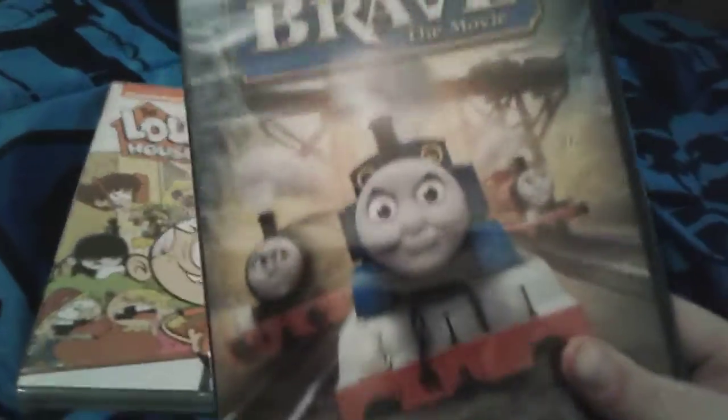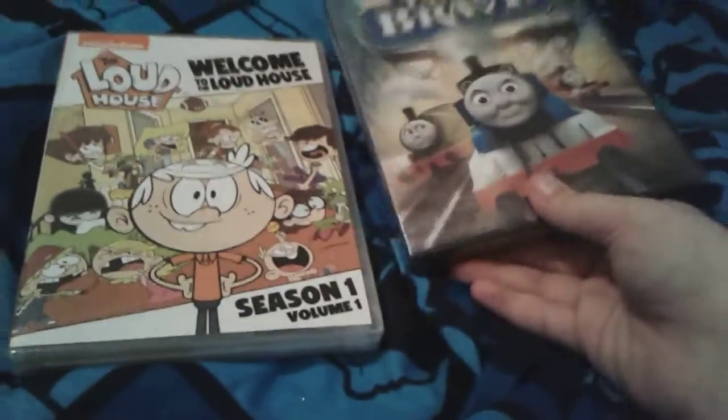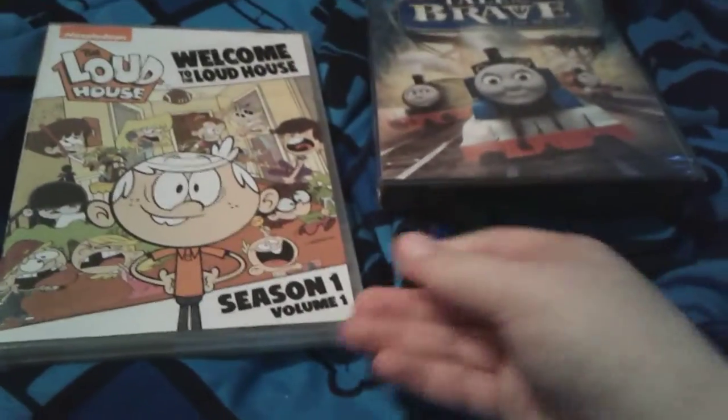I've been wanting Tale of the Brave for such a while, and I finally got it. And, yep, to tell you the honest truth, I never saw this movie yet. I know. Yep, there's Percy, Thomas, and James, and I'll do an unboxing video of this later.